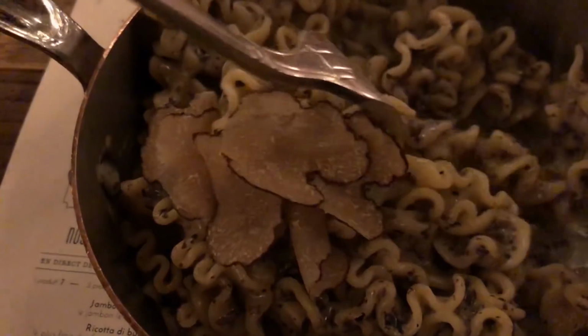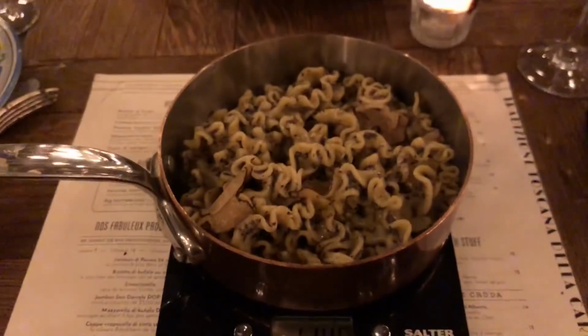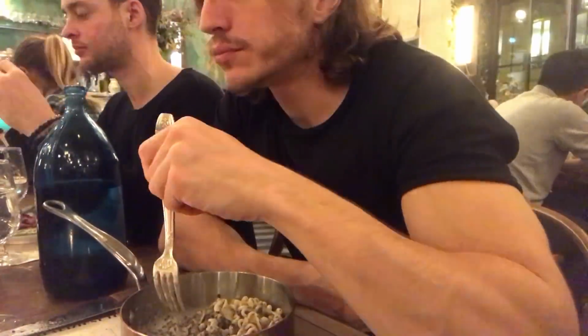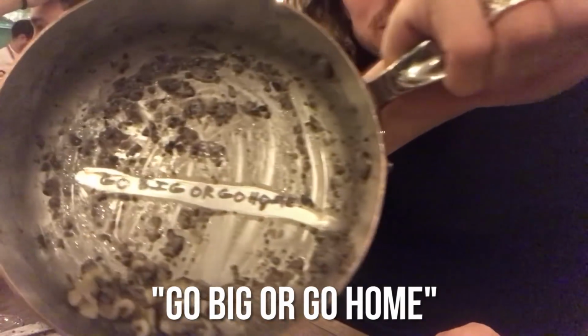Oh la la, oh la la, la la la. So for this bad boy, what I'm gonna do is I'm gonna weigh the full thing with the pan, and then once I've eaten it, weigh the pan only to know how much is in my belly. And we're gonna reference it to the Alfredo recipe on the Cheesecake Factory menu, which is a big, big, big standard reference. Okay, those guys. And we're gonna wait that out.